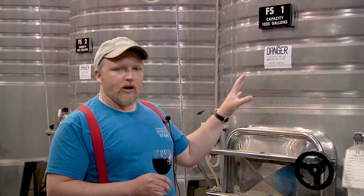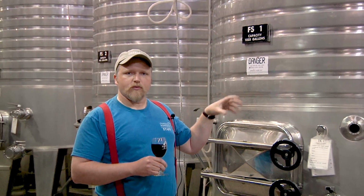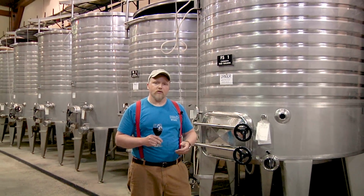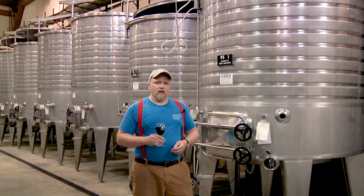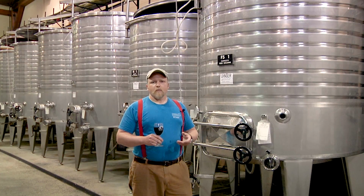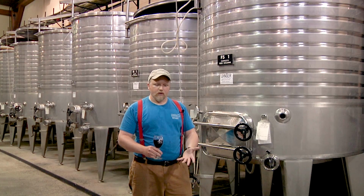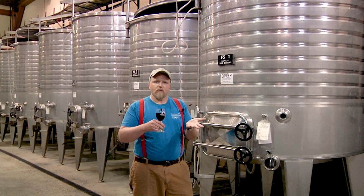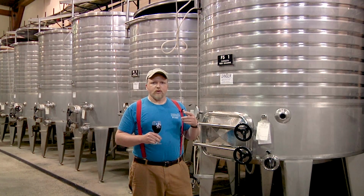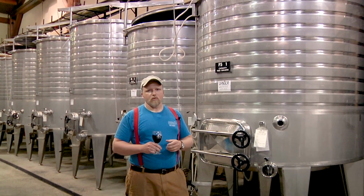And with red fermentations, we want to ferment on the skins because we extract the flavors and color that red wine is known for from the skins. And when the juice is fermenting, the yeast produce CO2, and those skins will raise up to the surface of the wine. And if we just allow them to sit there untouched, then we're not getting the extraction we want. One of the ways that you can get that extraction is by a pump-over process.